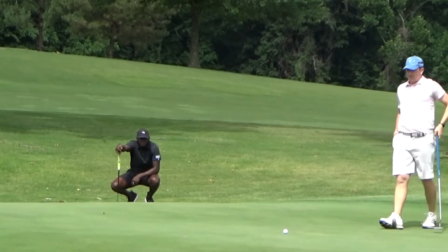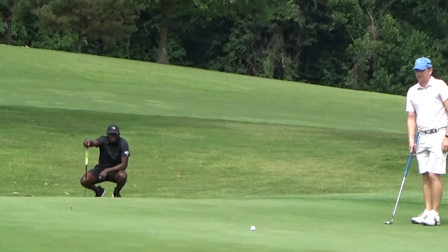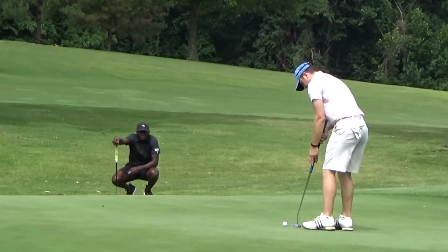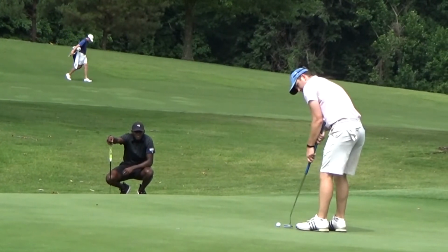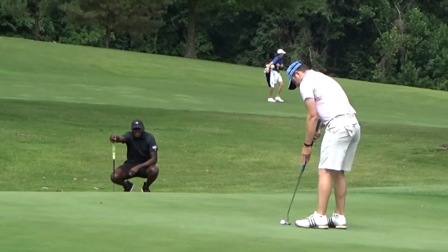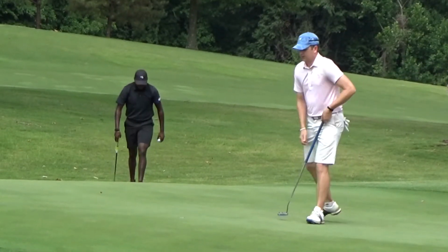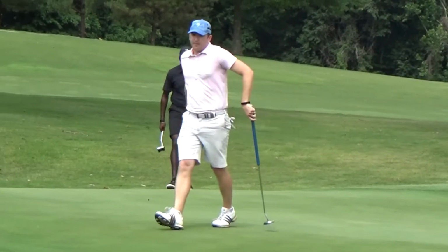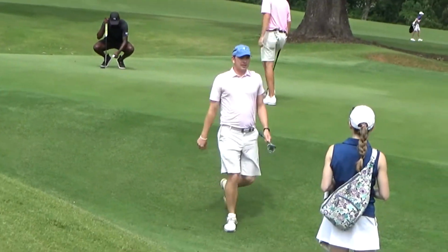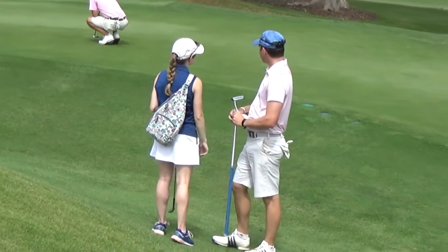Par putt now for the 2014 Dogwood Invitational champion. Beat Zach Siebold in the playoff on the second extra hole. This is for par at the 6. And the sand save, and he's got it. Now 2 par 5s in the next 3 holes. You can make eagles and birdies. You can also make bogeys or doubles if you're not careful.